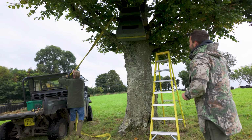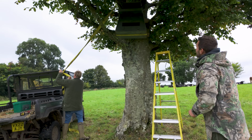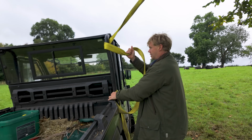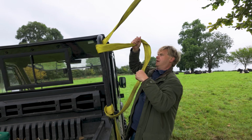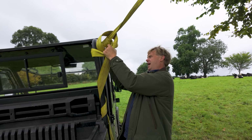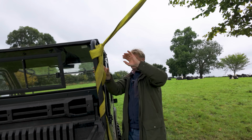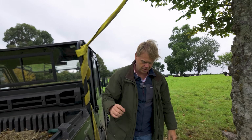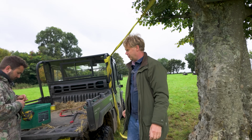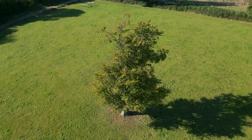I'll use one of my sailing knots. Just put a hitch in there, like that. I think we're good. Right, this was all much more straightforward than I thought. That's pretty good there.